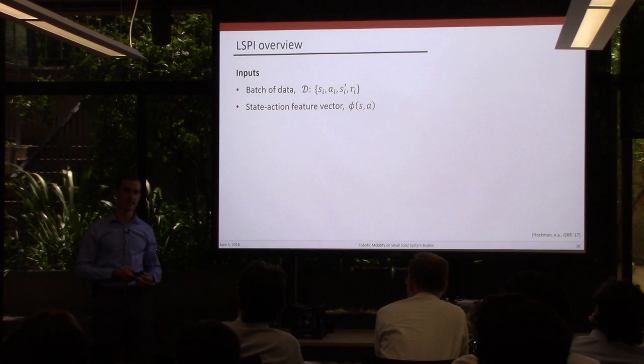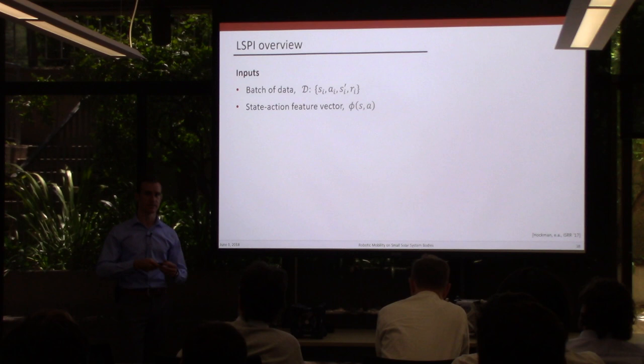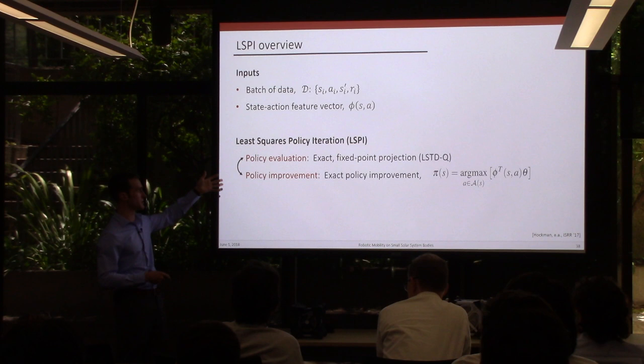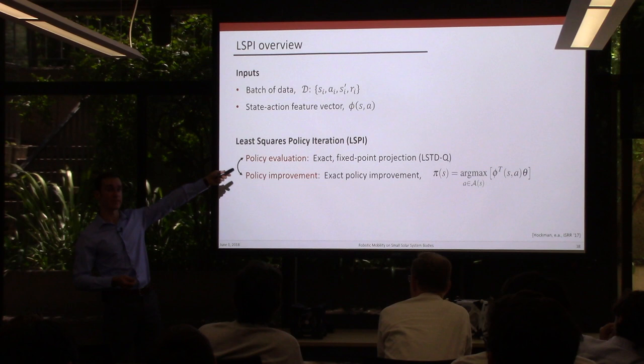And so, given the batch of data D, the least squares policy iteration formulation relies on a linear combination of state-action features, so that's features as a function of S and A. It's very important to come up with a very rich set of features so that we can represent the true value function across the state-action space. And this is the basic algorithm of least squares policy iteration, which iterates between two steps, as does any policy iteration algorithm. On the one hand you have policy evaluation, which essentially comes up with the best weights of these features to approximate the true value function.